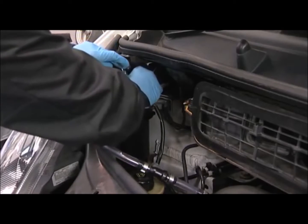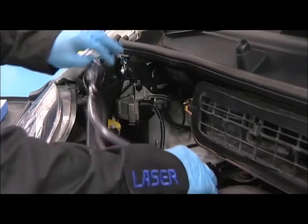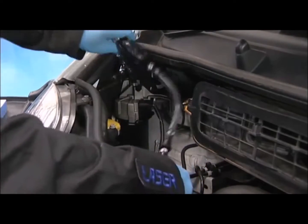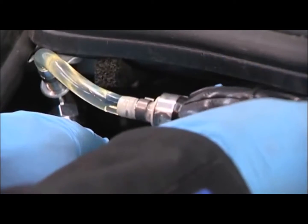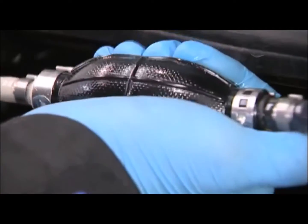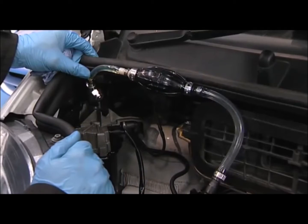For bleeding after a fuel filter change, connect into the low pressure fuel circuit before the filter. Check the arrow in the pump bulb to make sure the direction of flow is correct. Pump until clear fuel with no bubbles is seen in the exit pipe. If it is difficult to purge the air in the pipes, a 19mm bleed valve is included, which enables this air to be bled off.